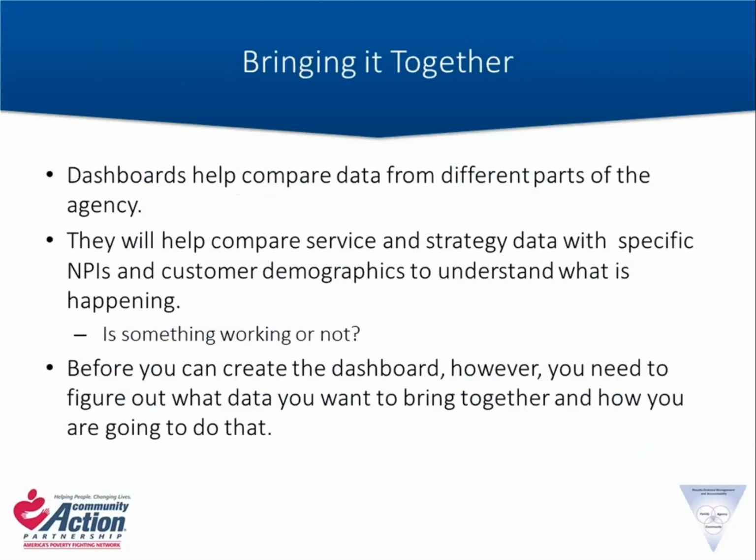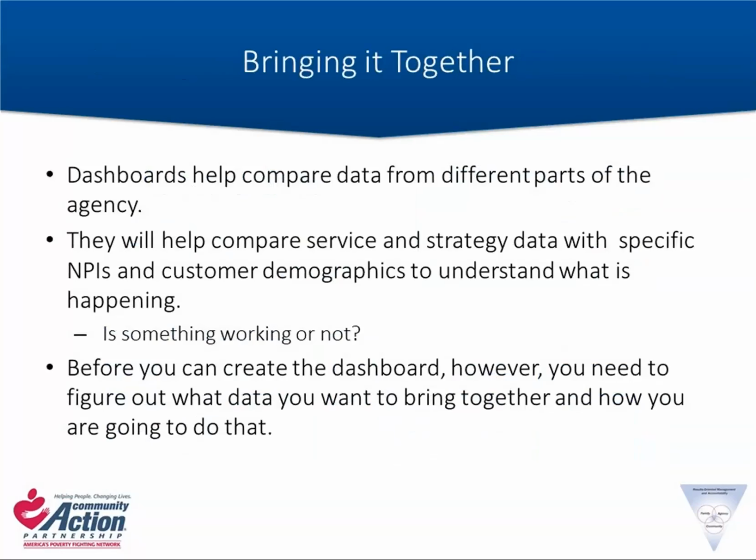So when we're looking at bringing it together, we come up with this concept of a dashboard. The dashboard concept allows you to bring in data from different parts of the agency, compare different specific NPIs and customer information, what's working, what's not working. It's like a dashboard on your car. And so before you create a new kind of dashboard, you have to figure out what data is going to go into it and how you're going to bring it together. So I thought it would be useful to just give you a little bit of information about a dashboard.